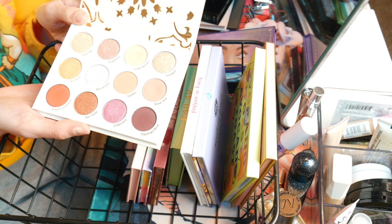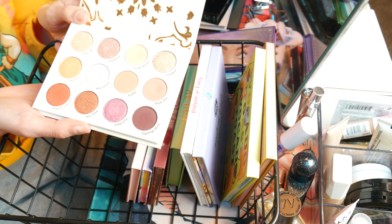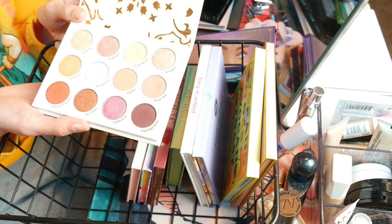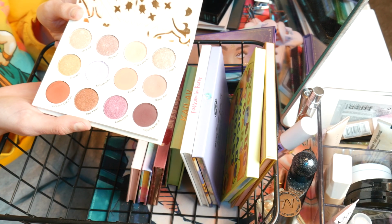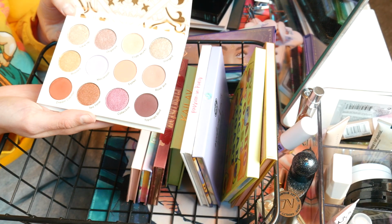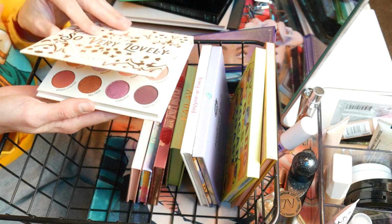I just don't use it as often, and the shades in this palette I kind of have in other palettes, and I like the formula and performance of those shades more than this one. Not that this one is bad, it's just discontinued and I don't really pull for it ever, so I'm gonna pass this one along.